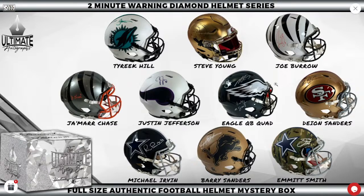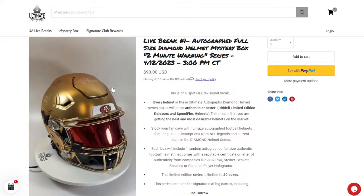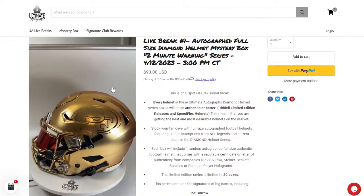Honestly, for me, I think it has to be Steve Young because that helmet is out of pocket, Robbie. But number two for me is the Joe Burrow. We don't get Joe Burrow often in the break room. That is my number two hit in this series. This one's tough to top, though. Look at that thing. The gold 49er lid, Steve Young. That thing is nuts.